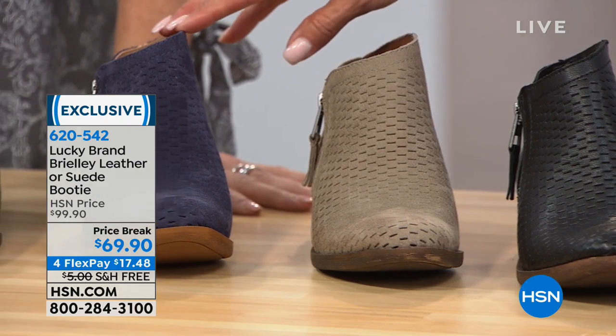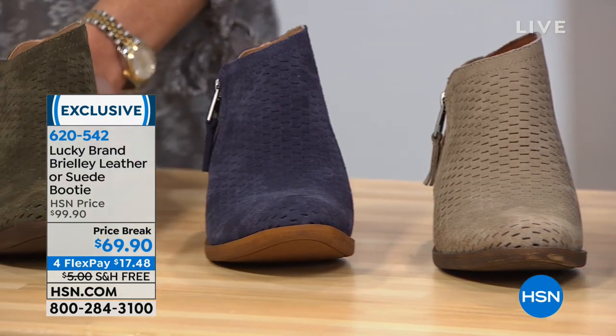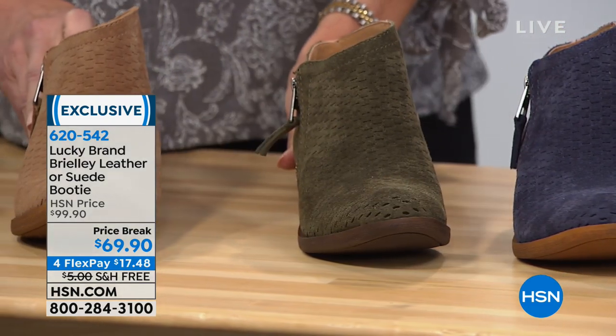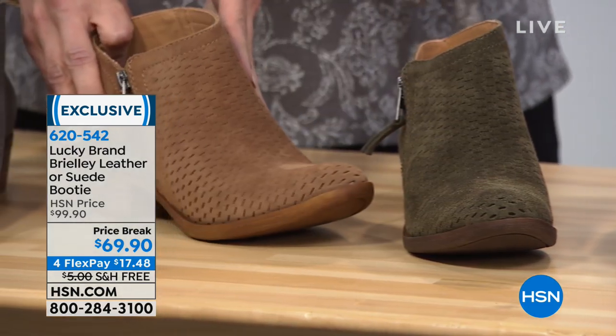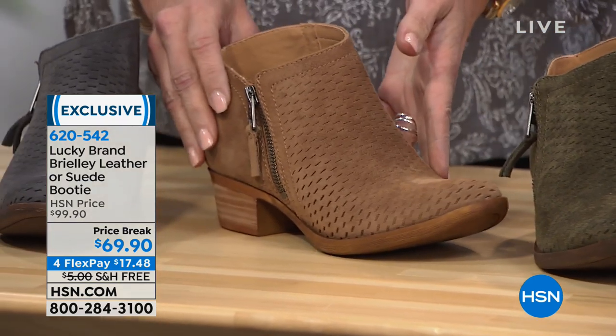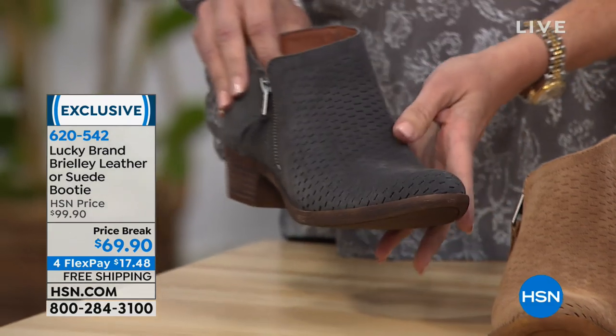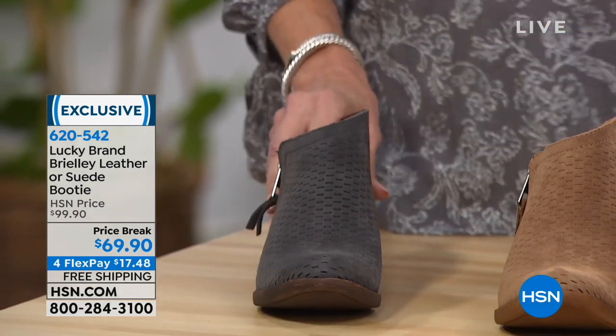Then beside that one, we have Moroccan blue, which is suede. Beautiful. The olive, girls, if you don't have an olive pair of boots, that is the hot color of the season. Then we have sesame, which is more like a tan, right? Right. And then finally on the far end, it's called storm. That's suede as well, and that's more like a deeper charcoal gray. Like a charcoal gray. Great.